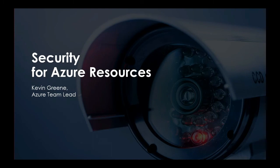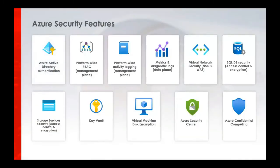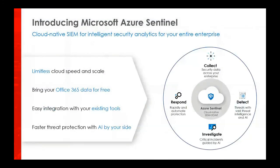Absolutely no problem, Steve. So yeah, absolutely, security, super important. We can have all areas of Azure managed from a security perspective. Here we're talking about Azure Sentinel, a new SIEM product. We've got our security operations team that are more than happy to engage with you and your business with this.